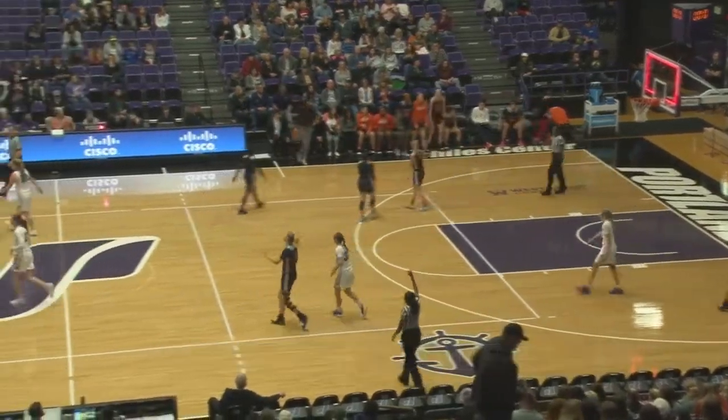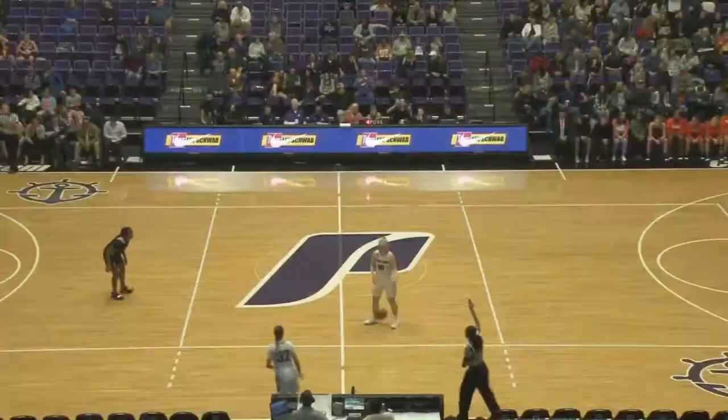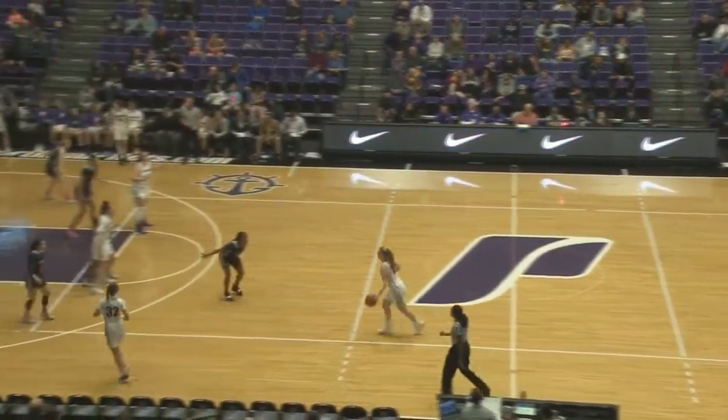Probably wanted to wait a little bit for that last one. They had a little more time on the clock than we thought. Three steals, and maybe the block of the year thus far in women's college basketball. For sure, big block there.